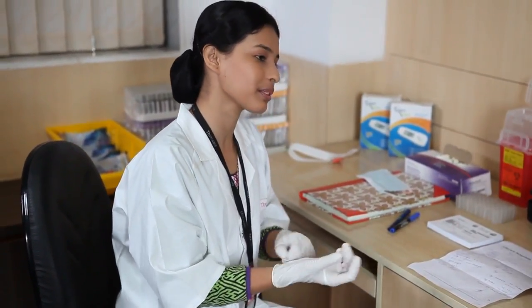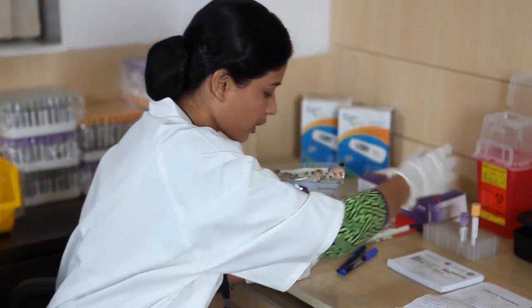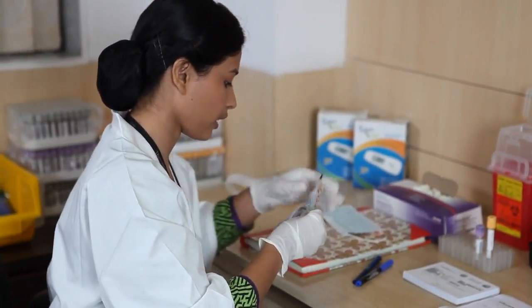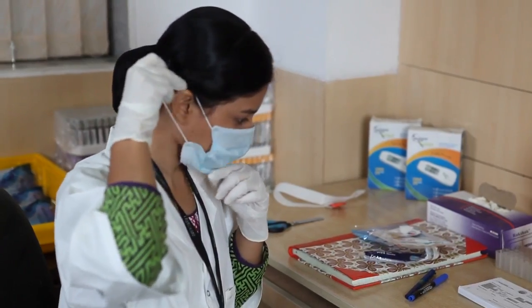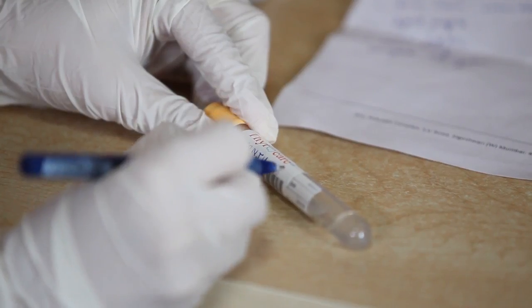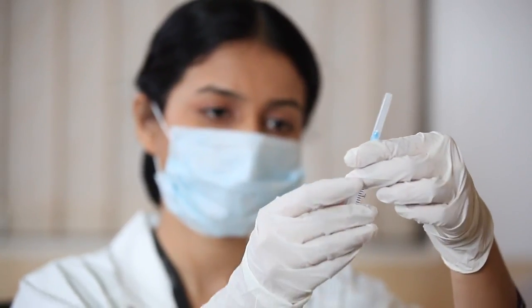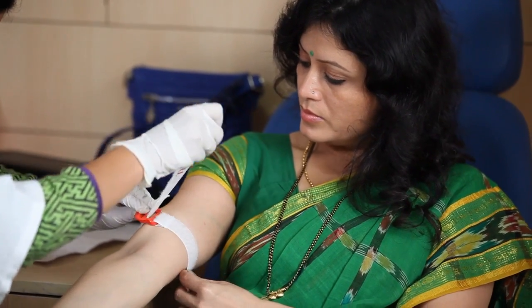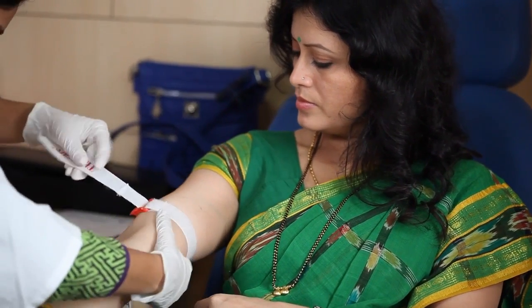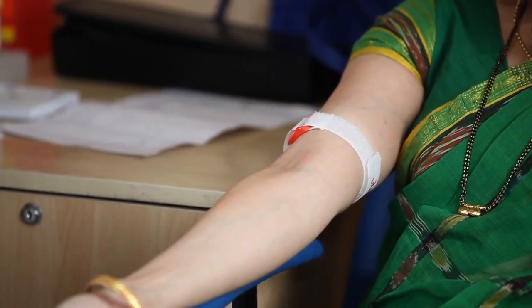Remember to wear hand gloves. Open the sample collection kit in front of the customer. Wear a nose mask. Write the name of the customer on the vials. Take out the unused syringe and needle. Tie the tourniquet on the arm of the customer to locate the vein clearly. Clean the vein area with a medicated swab.